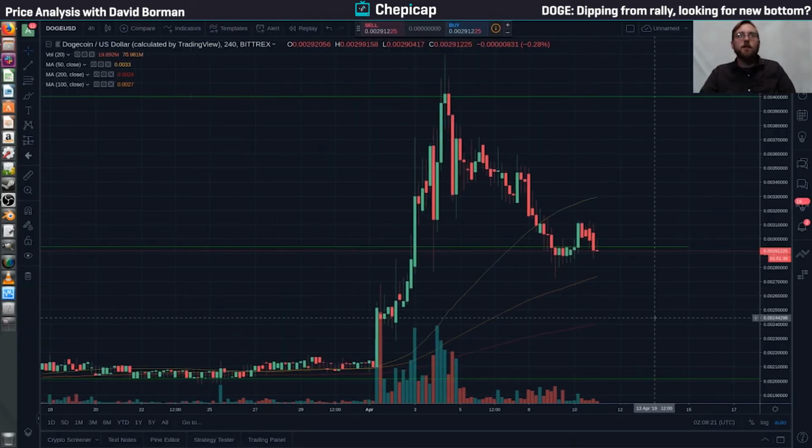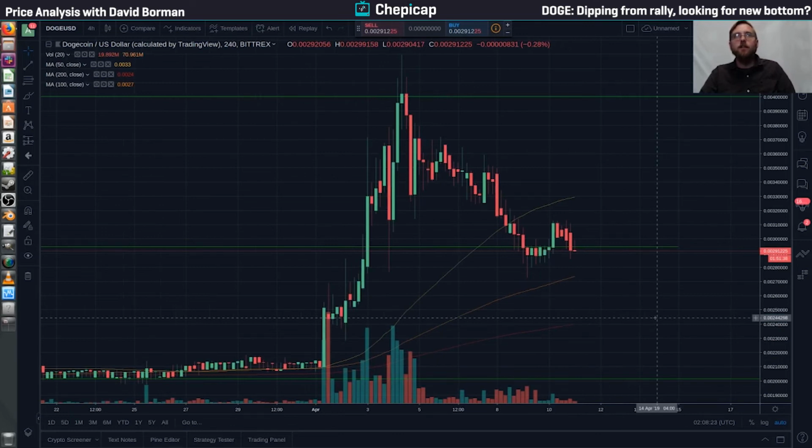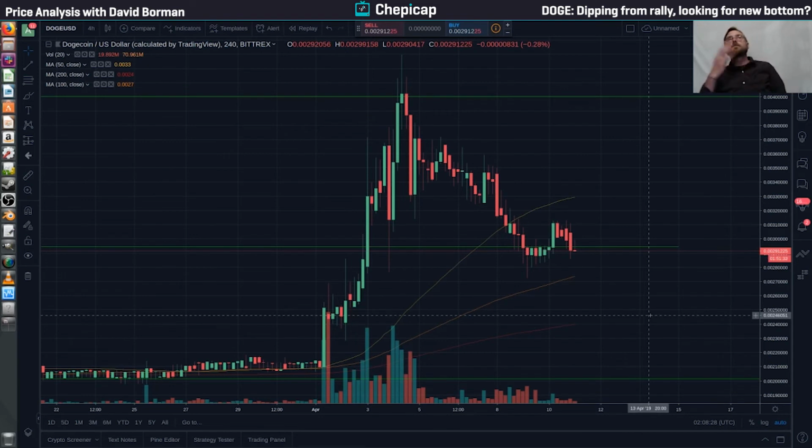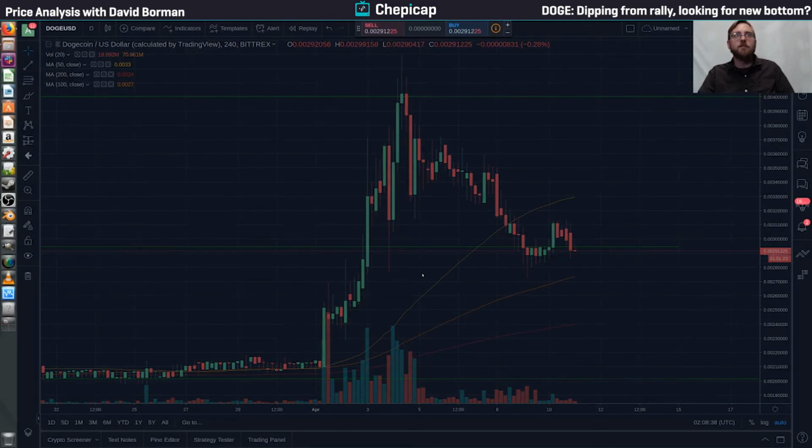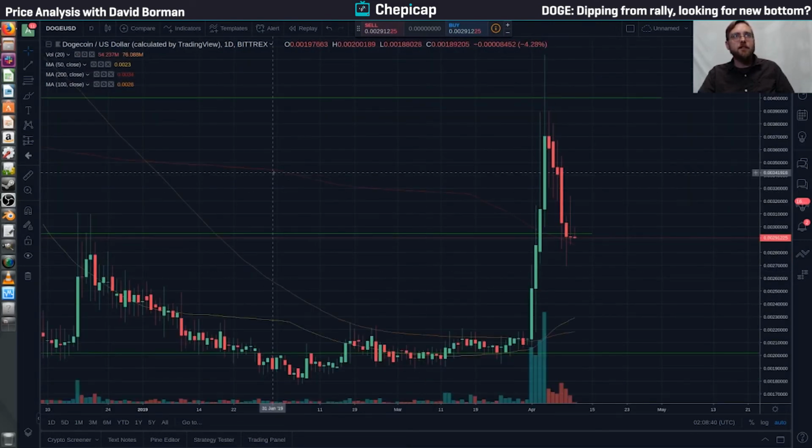First off, currently it's not holding its value as well as many of the other coins that have run up recently. It's dipping, but we recently are holding about 0.3 cents, although I think what's happening there, let's move to the daily to take a look at it. I think it's this 200-day moving average that we're catching on.